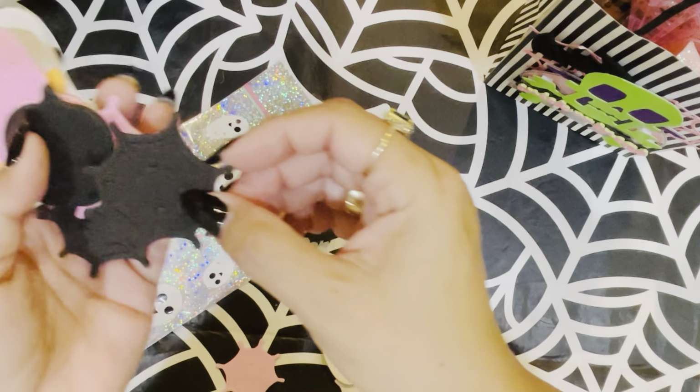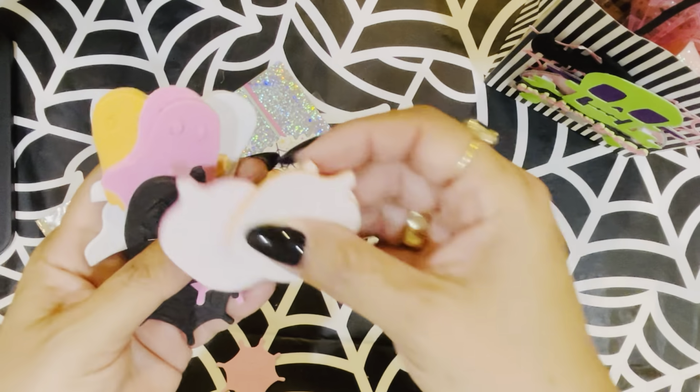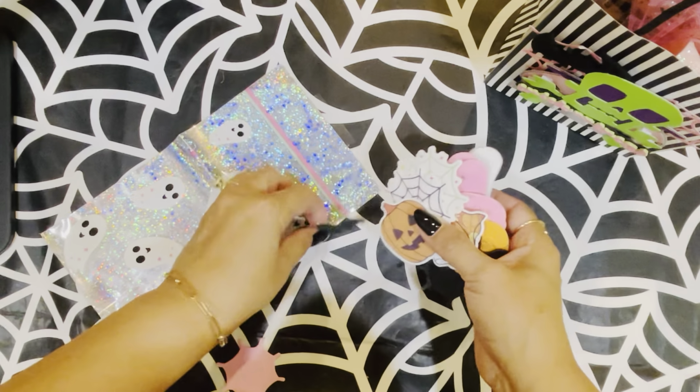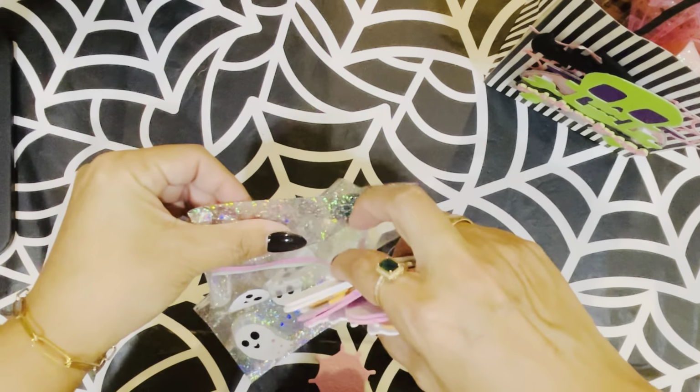Oh, spider webs. I'm loving the foam because it's nice and thick and it just adds so much to your project. Thank you so much. This is so cute. Let me stick these in here. If I can get through. Yes. Okay. There's that. There's also some other stuff in here too.